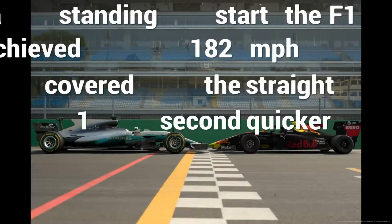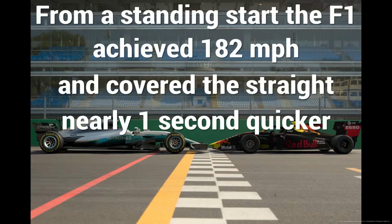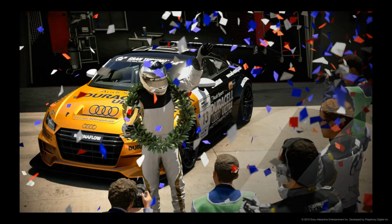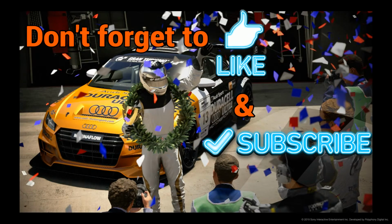So in the head-to-head, you can quite clearly see the Formula 1 is slightly quicker. Hit 182 as against 166 and 1 second quicker overall just on the straight. But again, I'd always say that the Super Formula car is the one to drive. Definitely more fun. Hope you enjoyed the video.